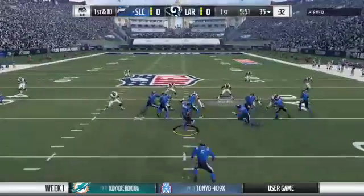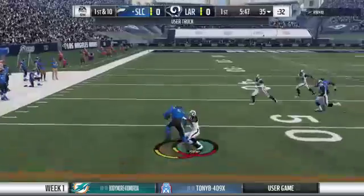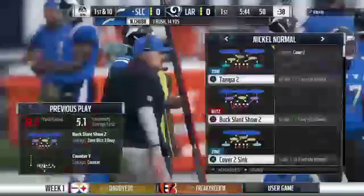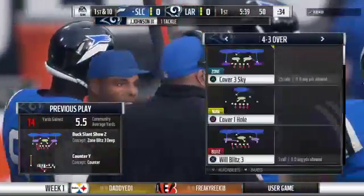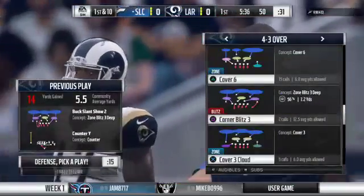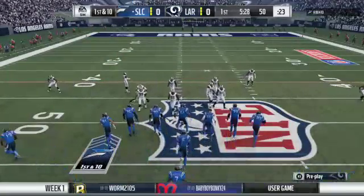And some changes here as the D-line separates some. And some space here. Oh, look at the strength. No. And he gets this one to midfield before he's brought down. A good gain of 14 there, and it moves the chains. So it'll be 1st down here after the run.